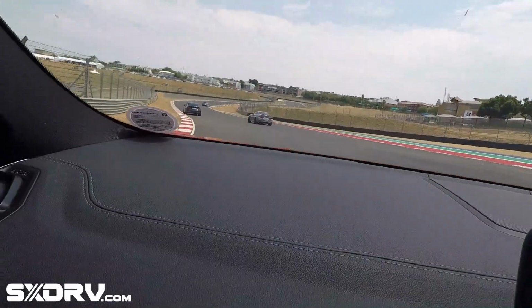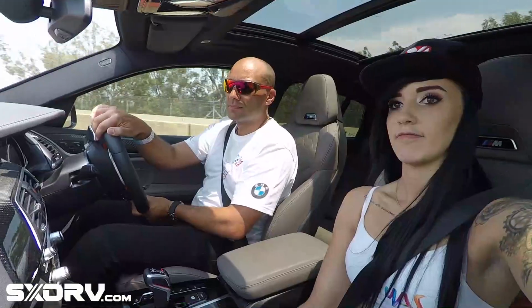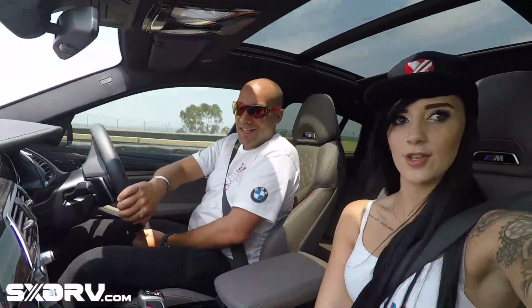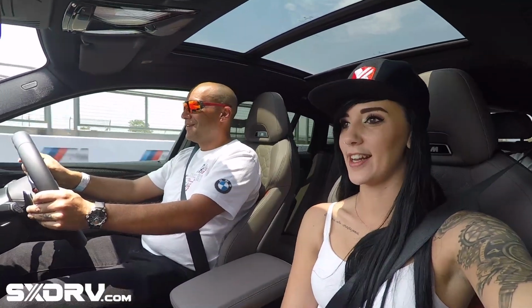This thing handles damn well on a track though, I've gotta admit. And it sounds epic too, doesn't it? Thank you. It was a cool experience. Thank you so much, lekker. Thank you very, very much. Impressive car, I must say. It is phenomenal. It's not what you expect when you look at it from the outside. You look at it and think mommy wagon, you get in and you're like, no, it's not a mommy wagon.